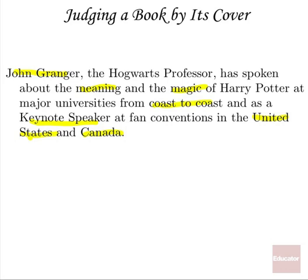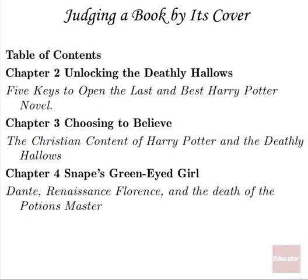Now, judging a book by its cover also means looking at the table of contents. So, if I'm going to just skim a book to figure out what it's all about and what I really want to read, I'm just going to skim the table of contents, and here they are. Chapter 2, Unlocking the Deathly Hallows: 5 keys to understand the last Harry Potter novel. Furthermore, we have Chapter 3, an article called Choosing to Believe, and this is about the Christian content in Harry Potter and the Deathly Hallows. Chapter 4 is Snape's Green-Eyed Girl: Dante, the Renaissance, Florence, and the death of the Potions Master.